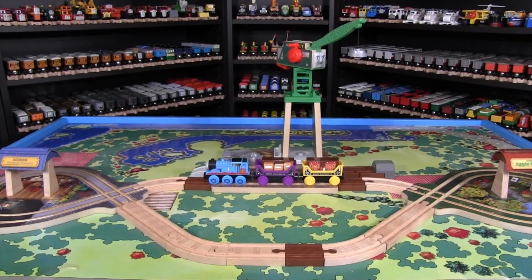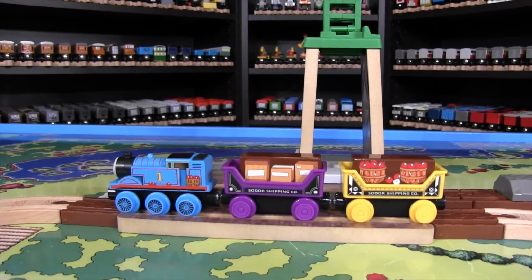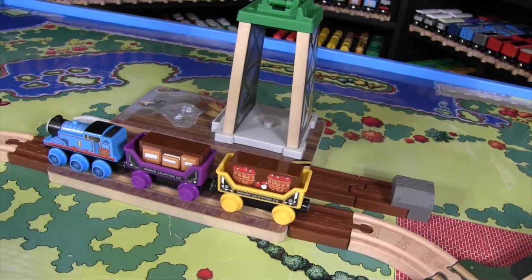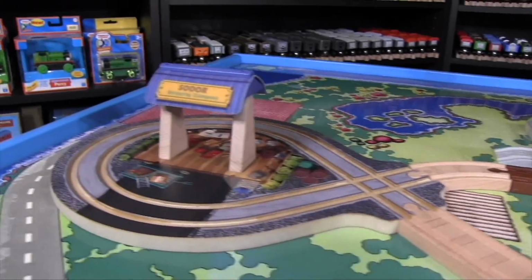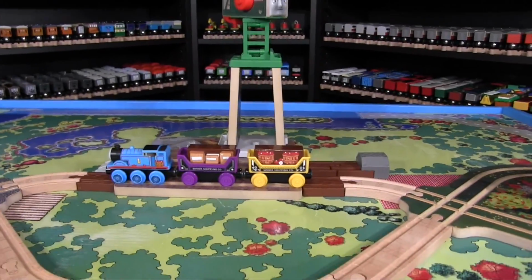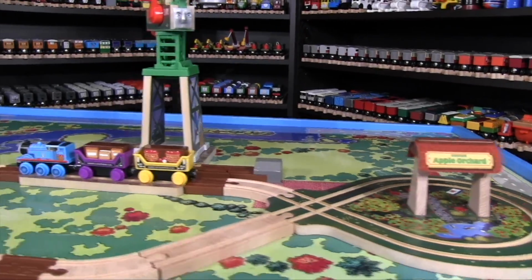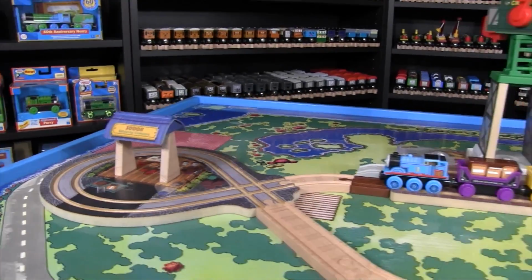All right, this is what the set looks like when it's all been constructed, and it really did not take me that long to put together. I needed to look at the instructions to get some clarity as to how this area around Cranky worked, but once I got that done, you have this circle area here and this circle area here, so you just put the remaining pieces there and move on. So I think we should all take a moment and be in awe of the fact that this is the largest new Thomas Wooden Railway set we've received for this line.